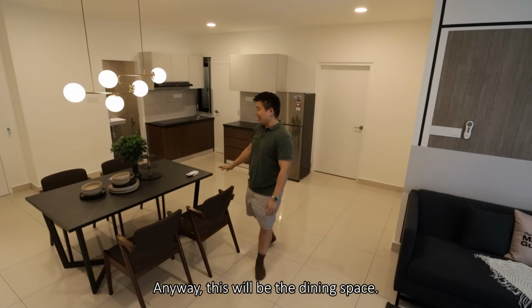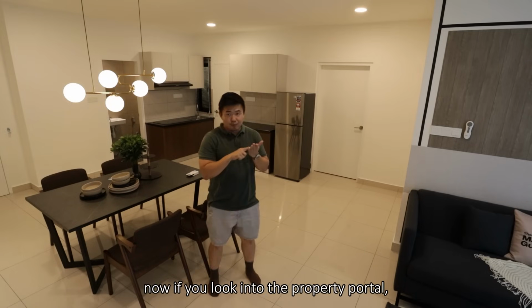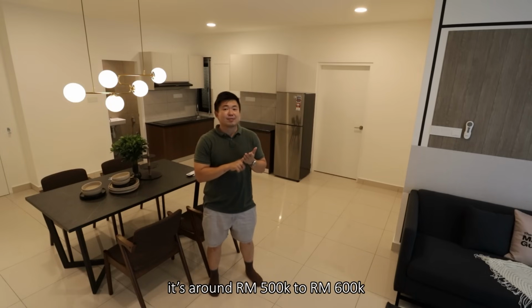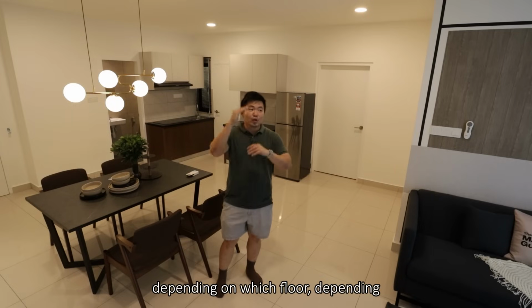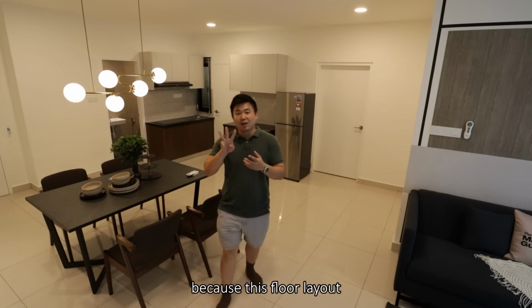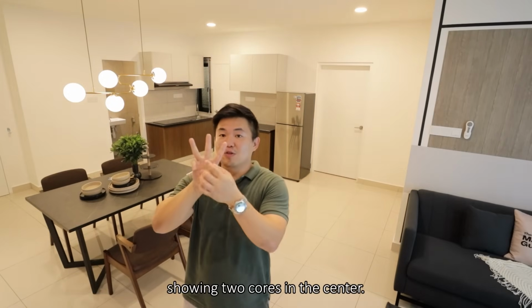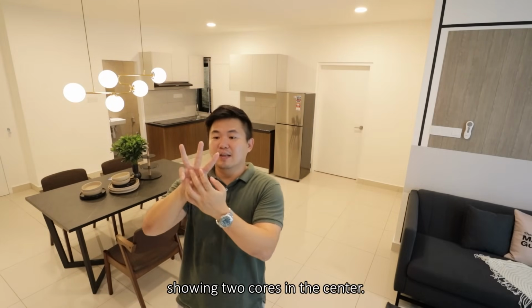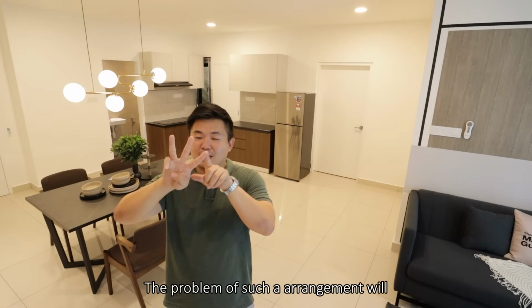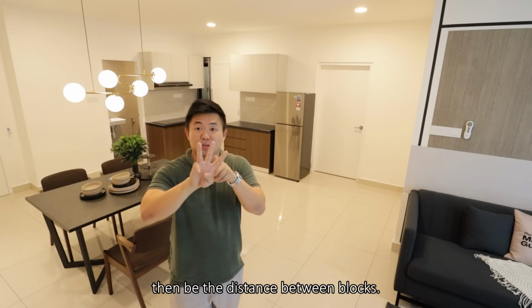Anyway, this will be the dining space, and for this leasehold property, now if you look into the property portal, it's around 500,000 to 600,000, depending on which floor, depending on which arrangement as well. Because this floor layout, right, is like a fork. There's 3 blocks all together, sharing 2 cores in the center, right? The problem of such arrangement will then be the distance between blocks.